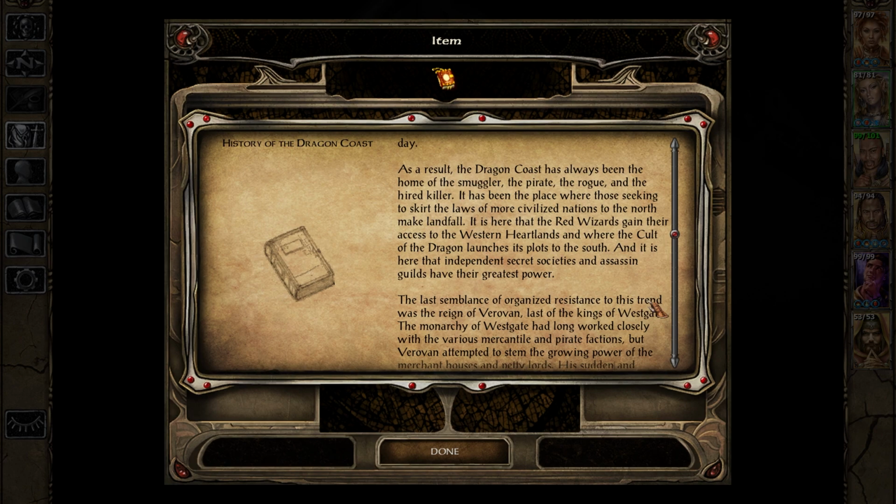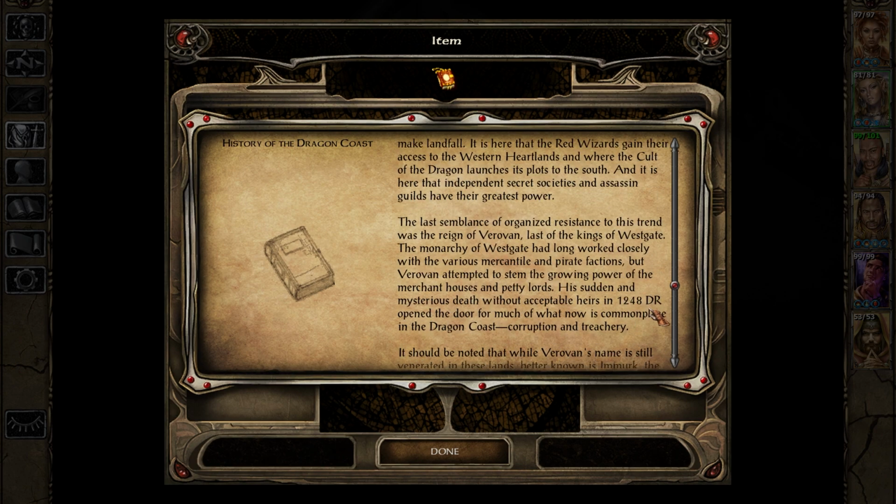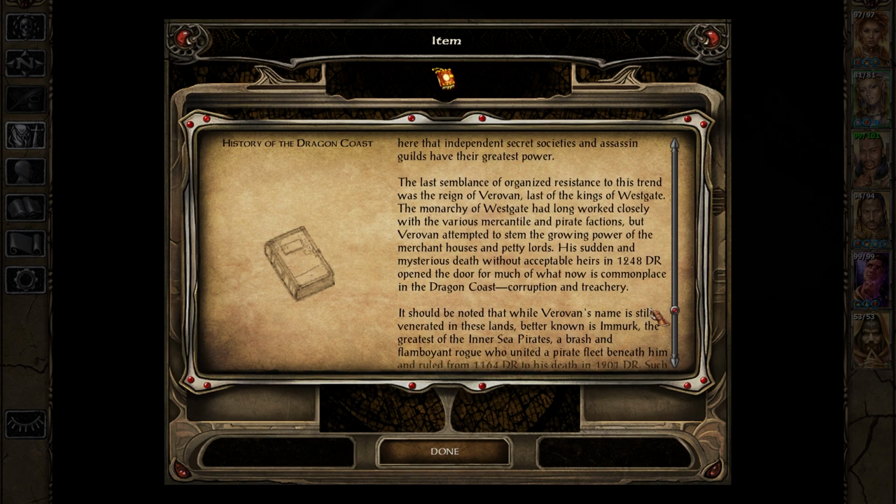It is here that the Red Wizards gain their access to the western heartlands and where the cult of the dragon launches its plots to the south. And it is here that the independent secret societies and assassin guilds have their greatest power. The last semblance of organized resistance to this trend was the reign of Verovan, the last of the kings of Westgate. The monarchy of Westgate had long worked closely with the various mercantile and pirate factions, but Verovan attempted to stem the growing power of the merchant houses and petty lords.